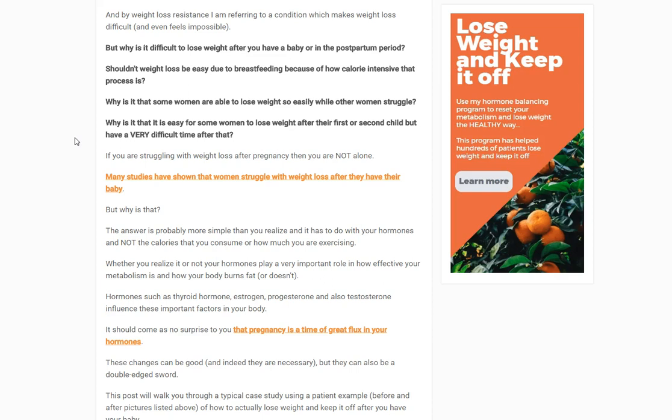And so what I'm going to try and help you understand is that there is no such thing. There isn't such a thing as this cookie cutter weight loss therapy that all women in the postpartum period need to follow. There isn't some cookie cutter diet, there isn't some cookie cutter set of supplements or whatever it is, because each of you is going to require slightly different therapies.